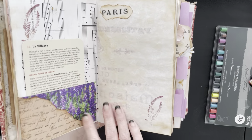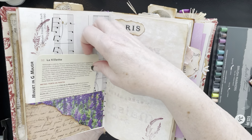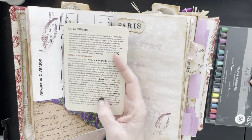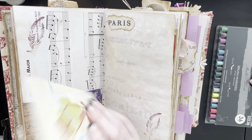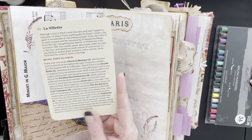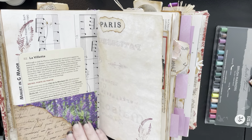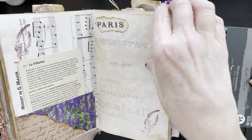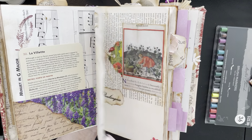In most cases, we have a big journaling page and a pocket to hold some kind of ephemera. This is part of the French haul that I ordered off of Etsy. Some kind of little tourism card, and I just thought that fit nicely in here. And a sheet of music, and a little coffee dyed digital image here.